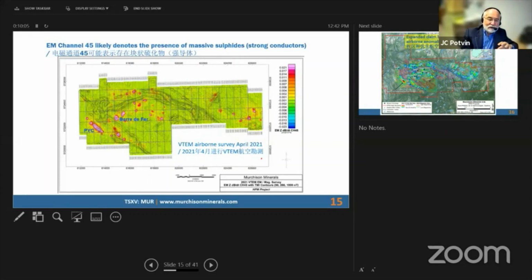And of course, we have expanded the land position substantially over the last year, and we need to fly the rest of the area. So we will probably find additional conductors worthy of exploration. There's very good correlation with the very strong magnetic features, and also a very interesting structural component here. Basically, you see the magnetic signature doing a big fold, and these are great structures to capture mineralization that's been remobilized in the past.